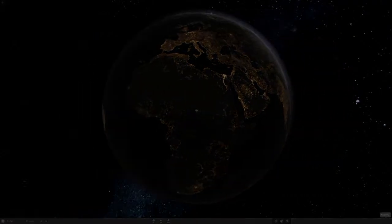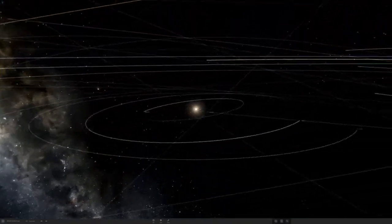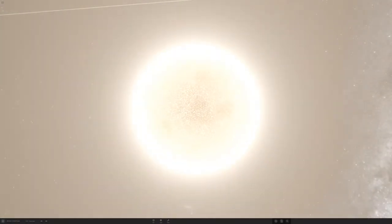The planets themselves orbit around the sun along this flattened out plane. Let's take a look at our sun real fast. Please don't stare at the sun. This is our sun. It is a gaseous ball of hydrogen and helium fusing together in its core. Lots of other trace elements as well.